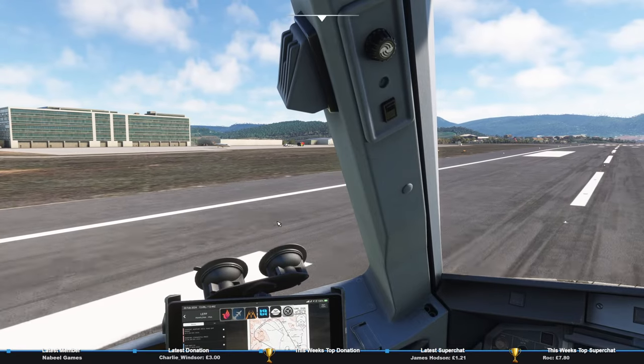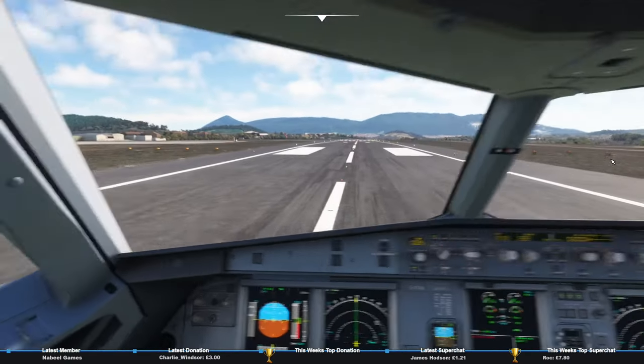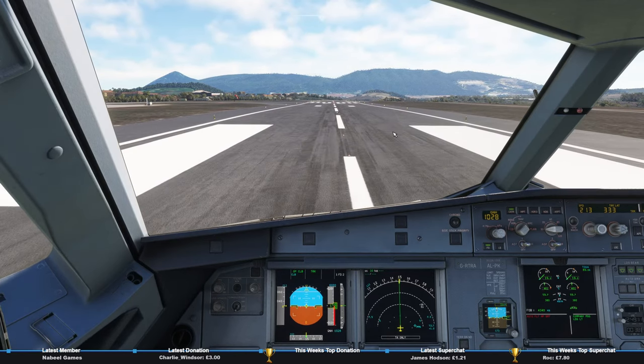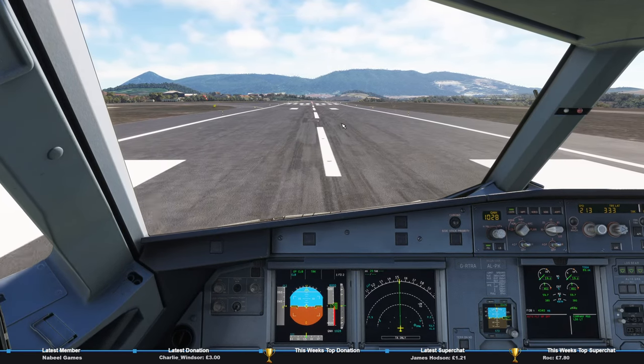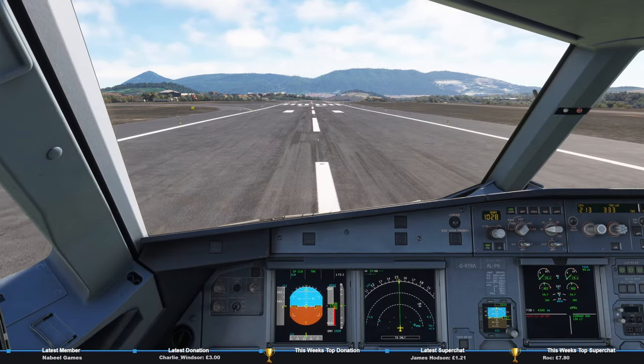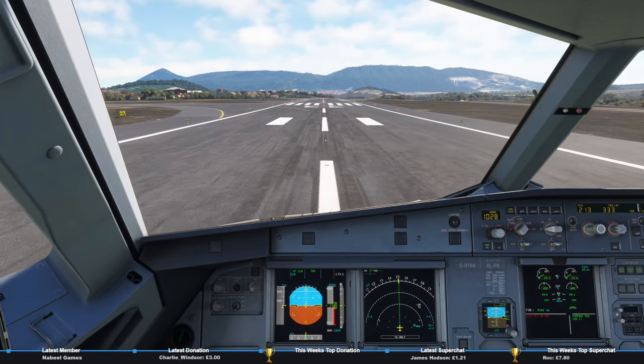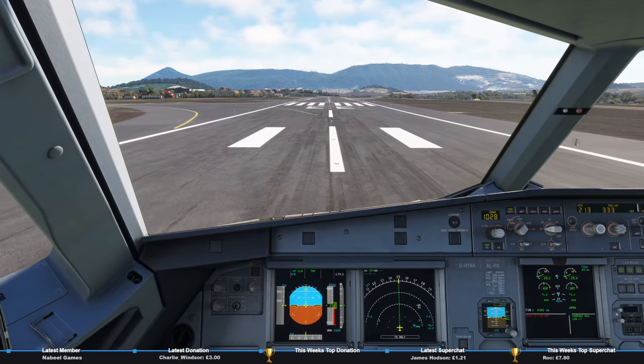I'll spawn on the runway, guys, runway 33. This obviously won't be on VATSIM. That'll be on the Northern Europe server in about 15 minutes. I'll have a quick break before we do our next flight, just a bit of fun GA flight, and we're going to go to Biarritz.